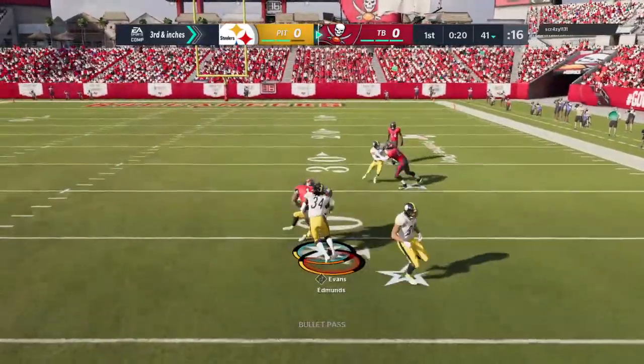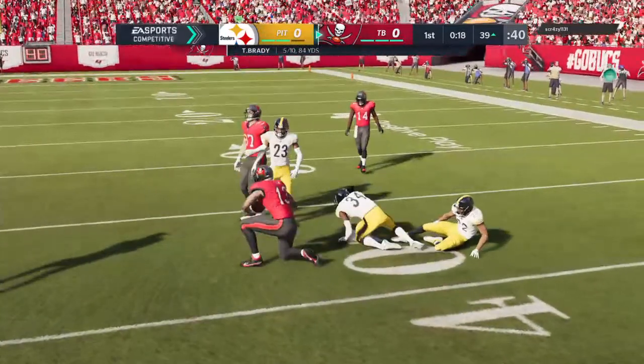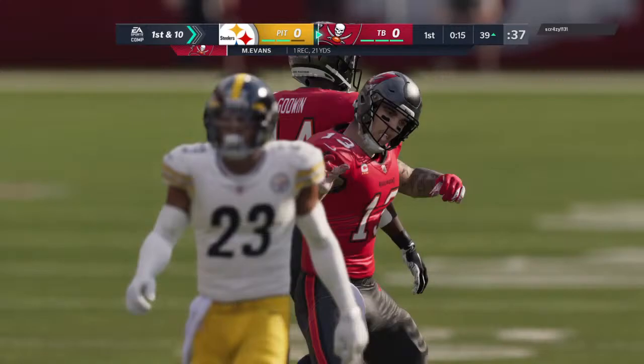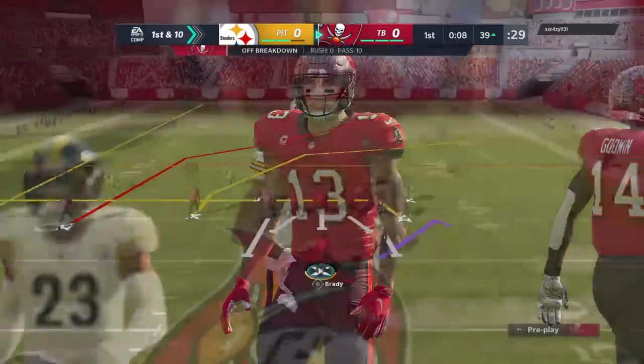He's got Evans. And they're going to have themselves another first down as the tackle's made at the Steelers' 39. Great way to convert on 3rd down there. 21 yards the play.